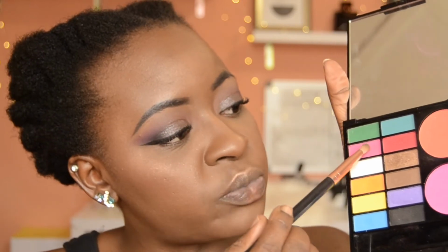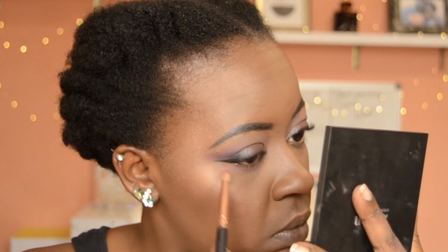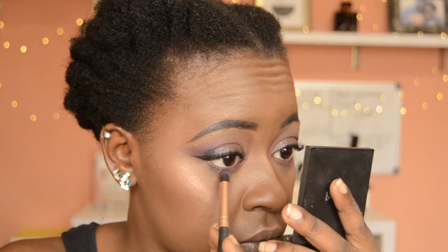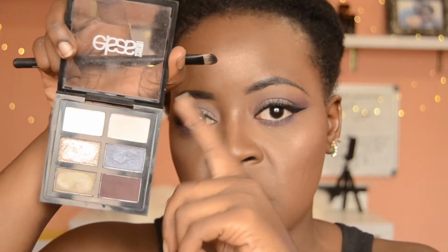Now it's time to finish up the rest of the eyes. I'm going to take this pink on my detailed pencil brush from the Zaran palette and run that all over my lower lash line. Then I'm going to take another detailed pencil brush, take that purple and run it a bit closer to that lash line. So my camera stopped recording for some weird reason, but when I thought the camera was recording, I took some of that pink shadow from the Elsa Pro palette to blend out the edges.